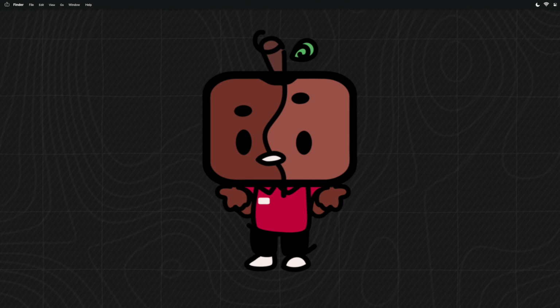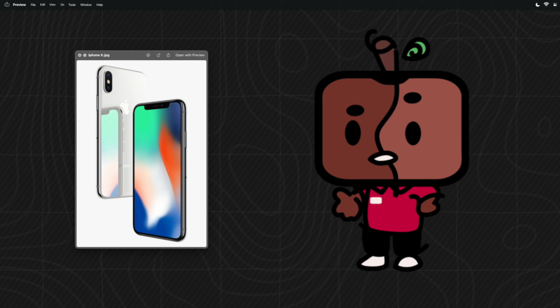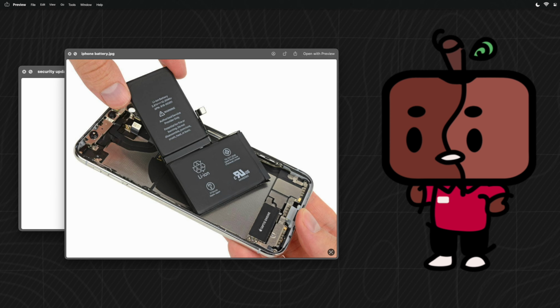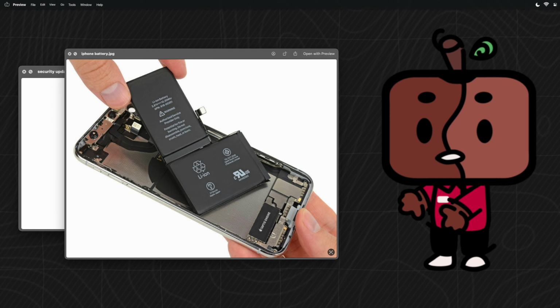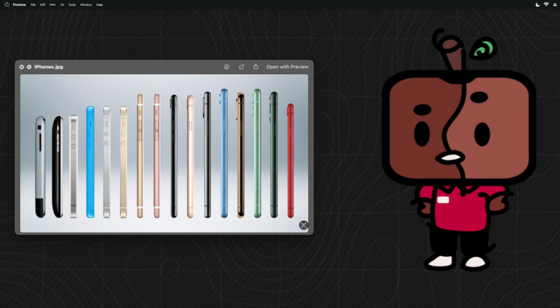Now, these iPhones in particular are iPhones no longer supported by Apple, and the iPhone 10 will probably follow suit next year. And look, maybe you gotta tread carefully when operating on phones that no longer receive security updates. And maybe you're overdue for a battery replacement because it's starting to slow down and die faster. But despite all of that, I hope that I was able to shed some light on the value that these phones brought to the game and how important it is to keep that memory alive.